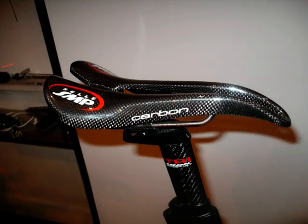This is a good place to pause to have a look at the seat Nolan will be riding in his time trial races. It's the Selle SMP Strike. It is constructed completely of carbon and connects to the seat post with lightweight steel rails. Even with no padding at all, reports are that the saddle proves to be remarkably comfortable, relieving pressure from all the right places. It weighs all of 165 grams.